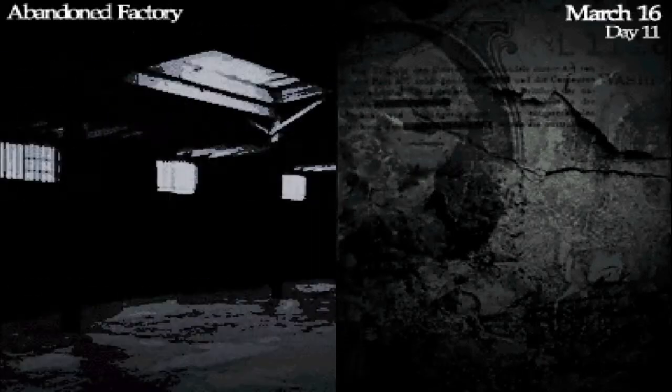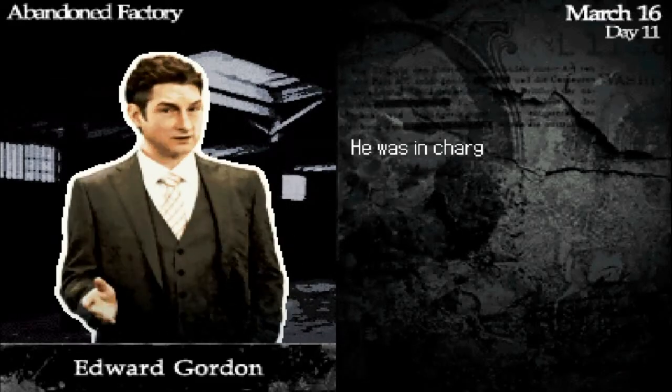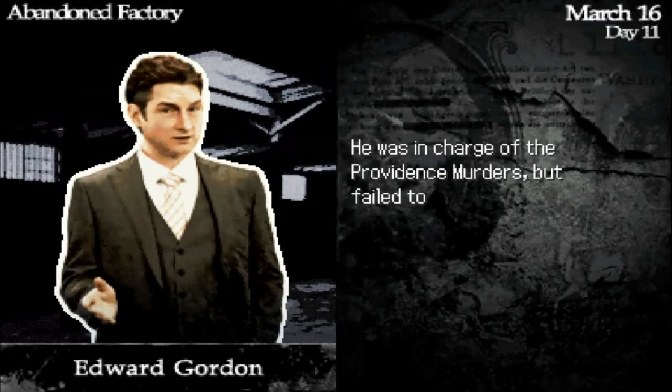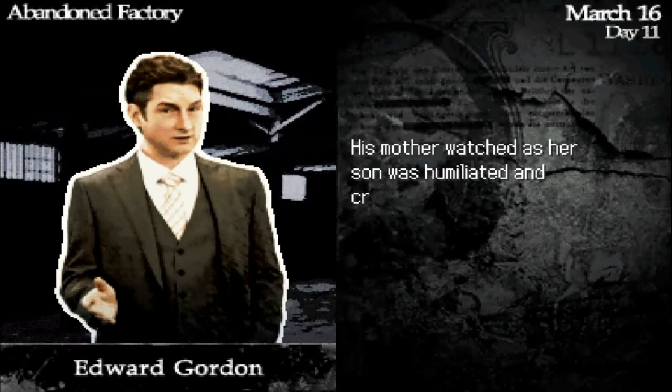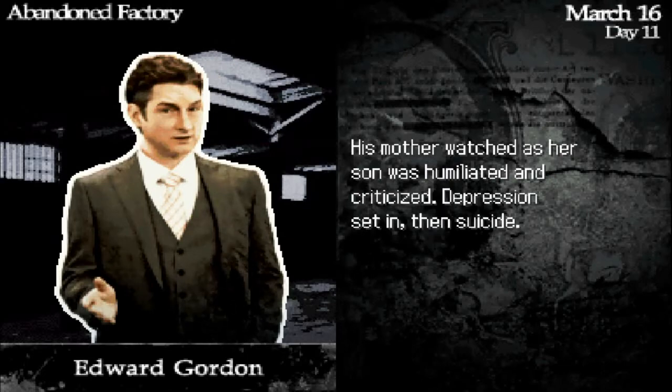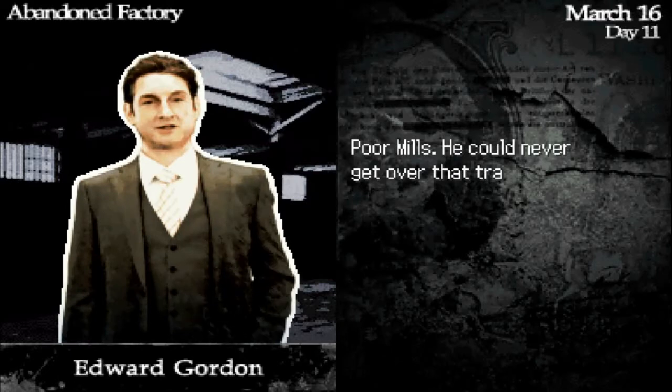What? Mills' mother died 19 years ago. He was in charge of the Providence murders, but failed to solve anything. His mother watched as her son was humiliated and criticized. Depression set in, and then suicide. Poor Mills. He could never get over that tragedy.